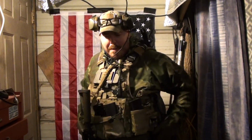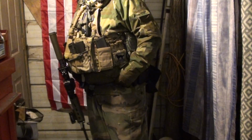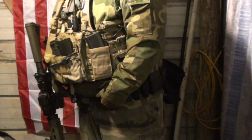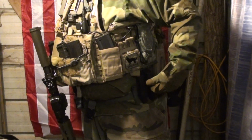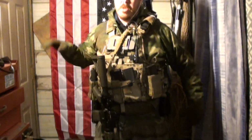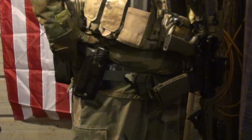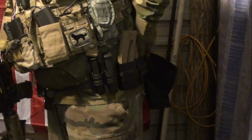So moving on down, I've got a battle belt. What this is essentially, it's another Molle gear setup. It's a simple belt you can snap on. This battle belt is always ready. If I'm just inside the house, I'm usually going to grab this battle belt because it's already got a pistol on it, holstered and ready. I've got pistol mags ready, and I've got some extra AR mags.